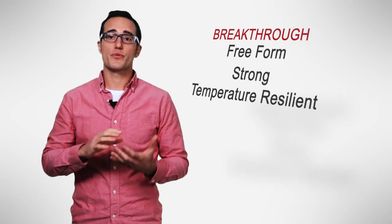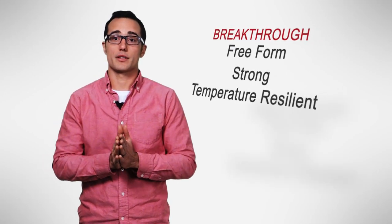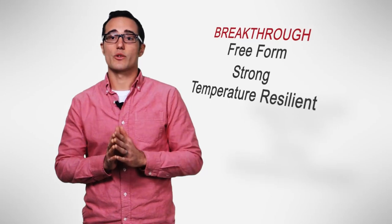We've invented a resin formulation compatible with stereolithography or 3D printing, which after printing can be fired to produce a fully dense ceramic part. This is an amazing breakthrough, as it allows us to produce free-form ceramic parts of extremely strong and temperature-resilient ceramics without any machining, casting, or compaction.